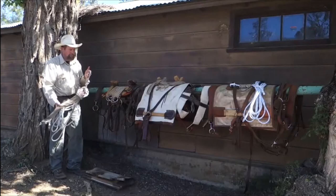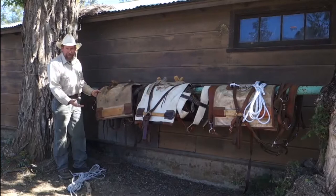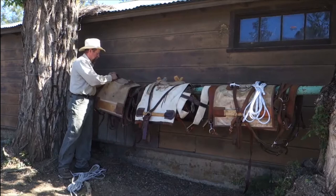Another thing about the Sierra type that you'll find is a lot of times there'll be some sort of a side pad or half breed, depending on what it is, that goes over the top after you cinch it on. This just adds a little protection to the animal. There's different types. Some don't have a board, rather just a pad. It just depends on what you're doing and where you're at, but that's the way that typically would work.